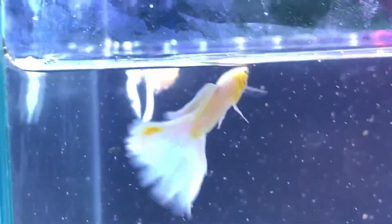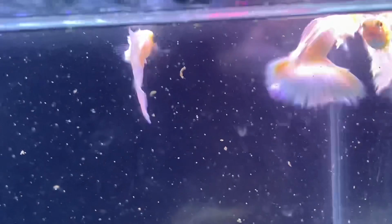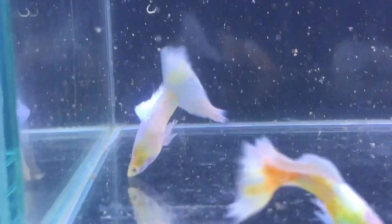So the reason why I kept these, besides showing them for the video, is because if there were IFGA shows, these would qualify as albino AOC, which is albino all other colors, or any other color. And they're nice enough to compete because the color doesn't really matter, and they just have to be albino and any other color. So they could have pink in the tail, they could have orange, yellow, it doesn't matter. It would be body size, fin shape, etc., etc.